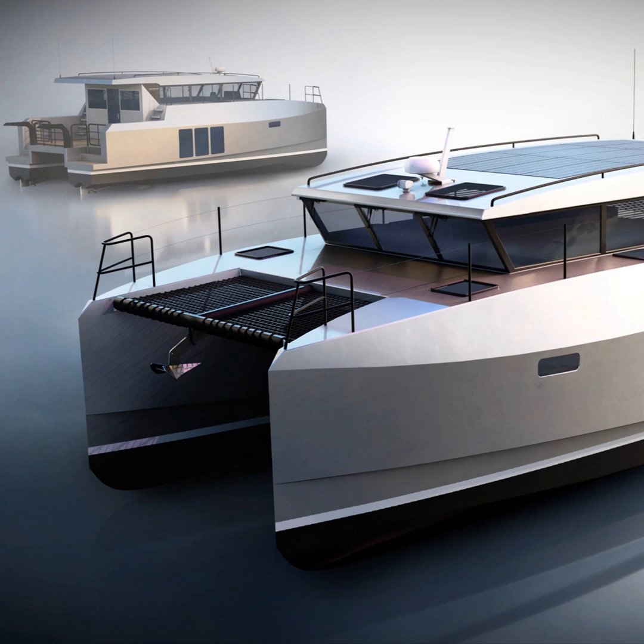I want to sell my house, I want to sell my assets, I want to get on a boat, and I want to actually see the world. And something like the 52 is such a great option for an owner-operator with a family.